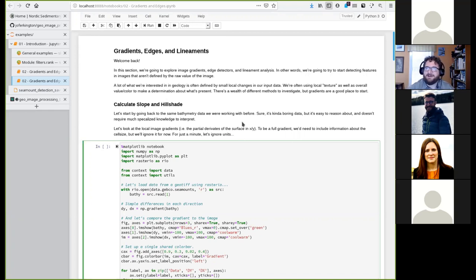Okay, so we're going to start looking at things that aren't just raw values, really. That's the key here. Before, we were looking at seamounts where they were using the absolute value. Now we're going to look at things that aren't the absolute value. We're going to look at things that are derivatives, other sort of features, to try to pick out other interesting things about the seamounts. We'll still use seamounts in this section. We're going to get to toe of slope eventually, which is one of the things you can start thinking about.